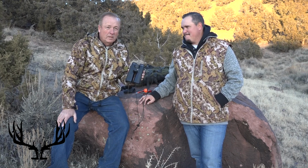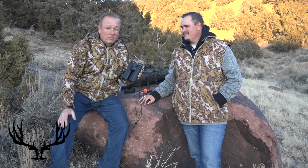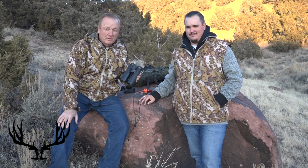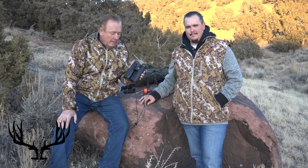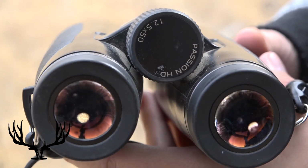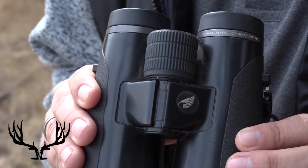Oh, we're not looking 100, 200 yards. We're looking out there sometimes 500 to a mile or 2 miles and looking for animals. What we have is the GPO optics. These have been excellent. This is a 12.5 by 50, and I have been so impressed with the quality of these optics in every light condition. We've been in snow, rain, everything else.